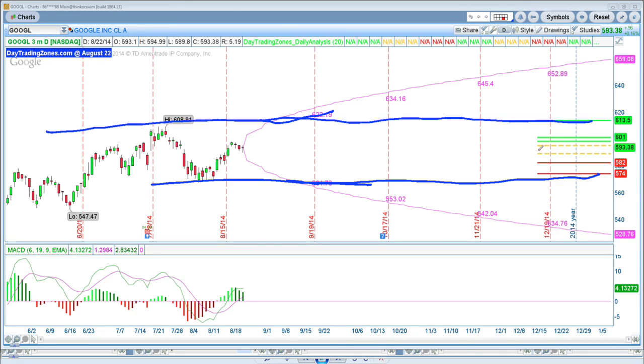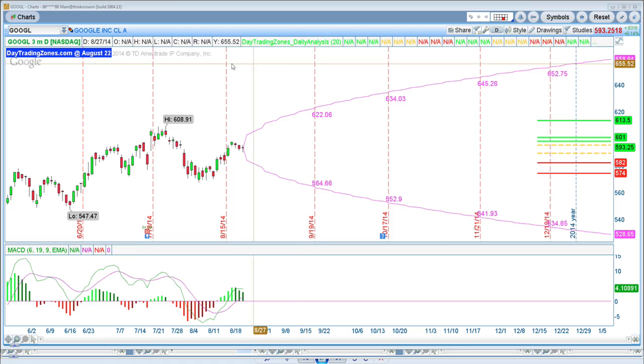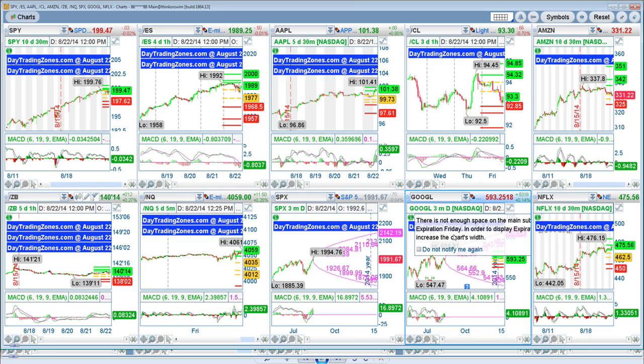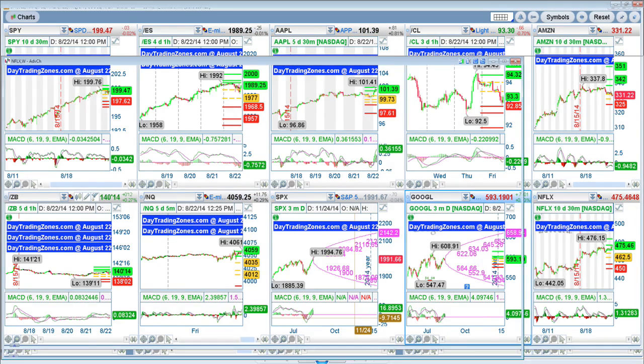Okay, so I wanted to show you this because that's what we do in the day trading zones. We do that for the trader every morning. It's updated and reviewed for you every morning. But this is derived from what works, and what is the logic of this work in between the standard deviations, or why is that better than standard deviations. So let me show you.